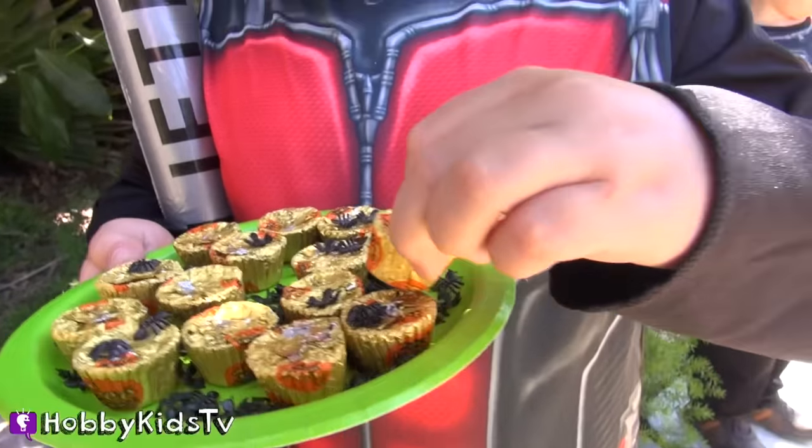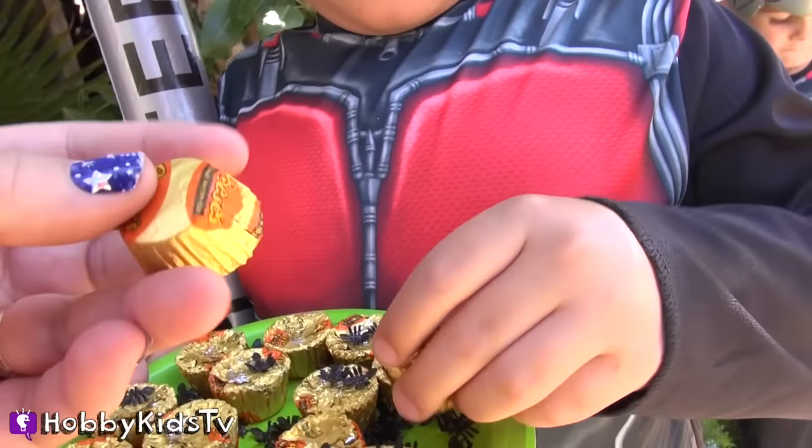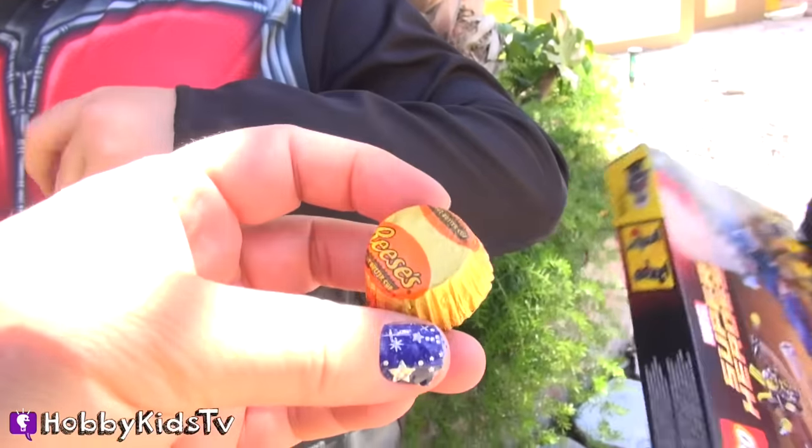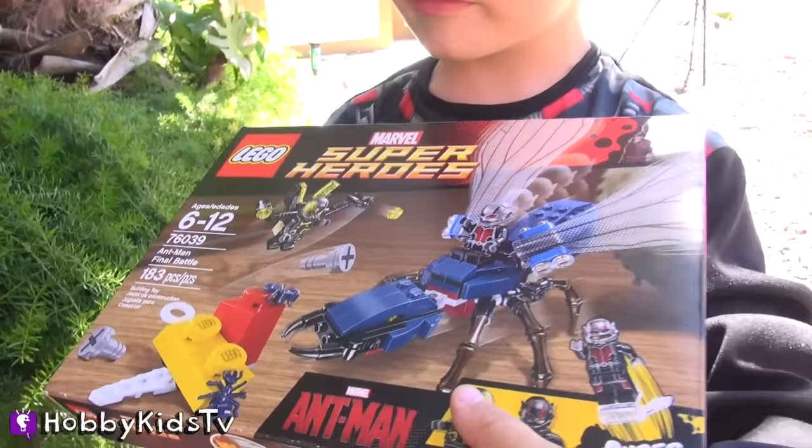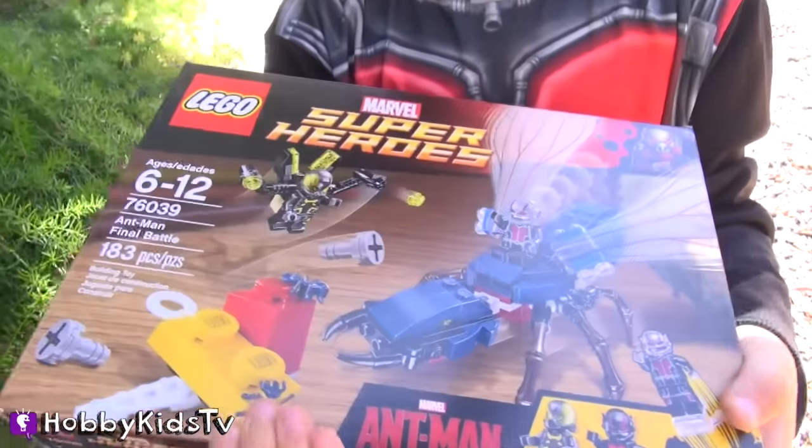Ooh, I'm gonna eat this one. Pieces. Want one, Hobby Frog? Oh, and Hobby Mima. Yeah? You can make a big giant Lego. Oh, you can. That is pretty cool.